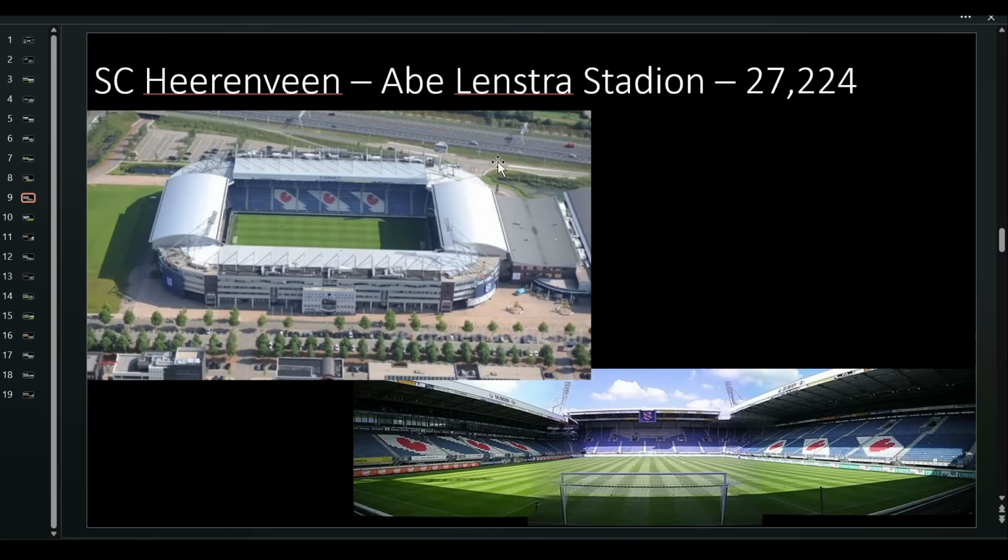And this is their stadium. It's one of the nicest ones, actually, I think, that we're going to see today. It's a really nice stadium. High stands on each side, and it fits 27,224.